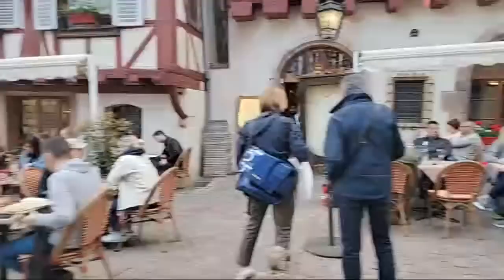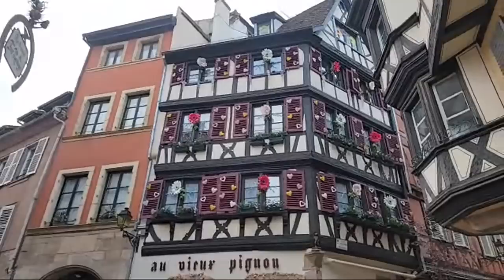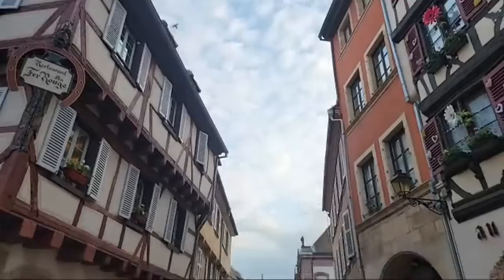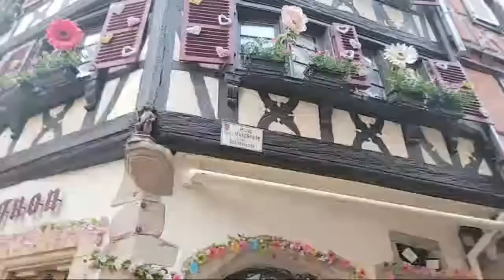So, see, you've got your hearts up here. You'll see the metal signs quite a bit up in the air for different things. That's kind of a cool thing. And there are some cute little things, like you see the little, I guess, bear in there just hanging out.